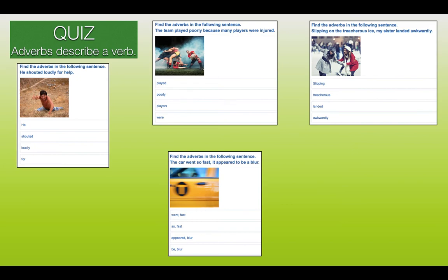Find the adverbs in the following sentence. The car went so fast it appeared to be a blur. Right, in this case there are 2. In the others there's only been 1, even though they say find the adverbs. Okay, so number 1, went and fast. Number 2, so and fast. Number 3, appeared, blur. And number 4, be, blur.